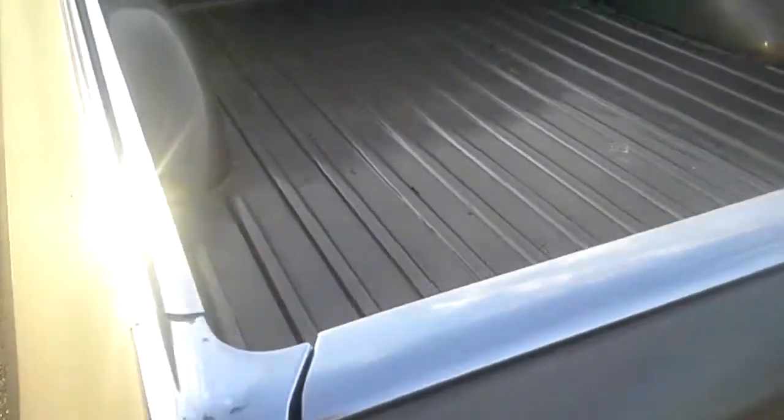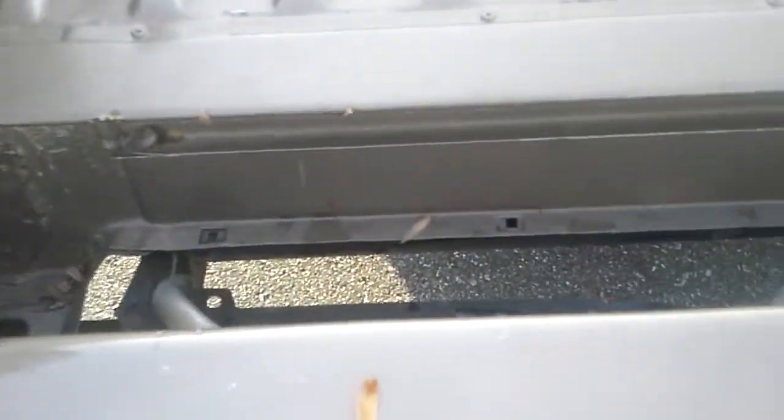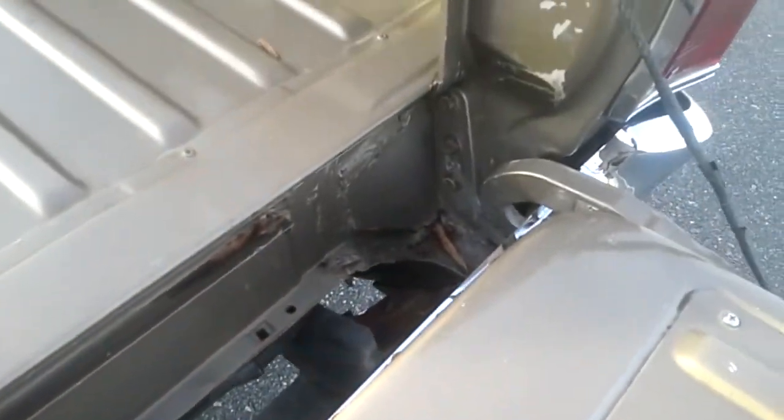No rust in the bed, just some leaves. When I buy these cars, I usually open the tailgate and take a good look. Hope you can see that. I mean, there is no rust. That's a leaf right there. Zero rust.